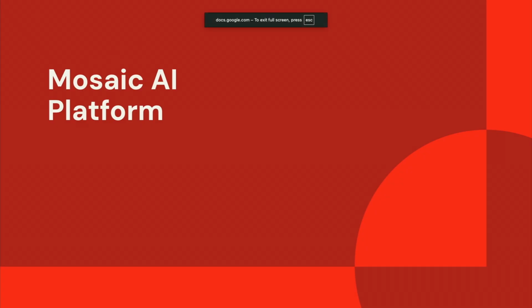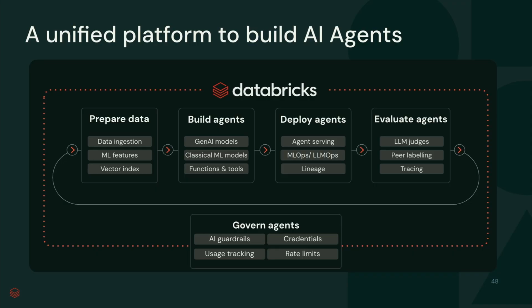So let's dive a little more deeply into the Mosaic AI platform and some of the capabilities in that platform. This is the platform as we showed it most of last year, and basically this idea that to be successful with AI and GenAI, it's about preparing the data, building the agents, deploying the agents, evaluating the agents, and then ultimately governing all of those pieces, really having the utmost control and monitoring over exactly what these agents are doing and exactly what they have access to.